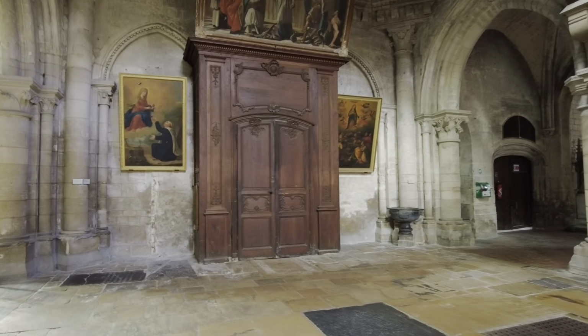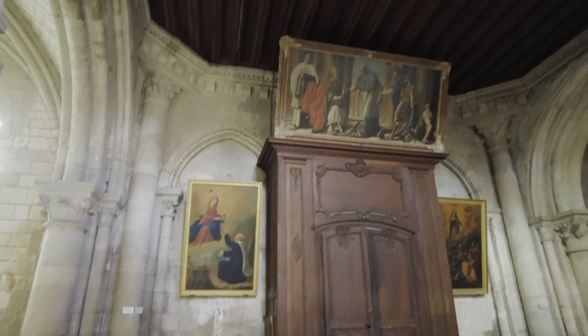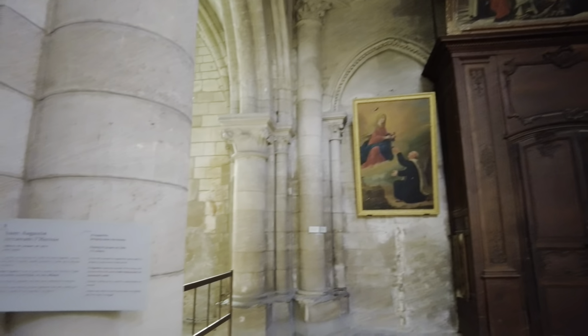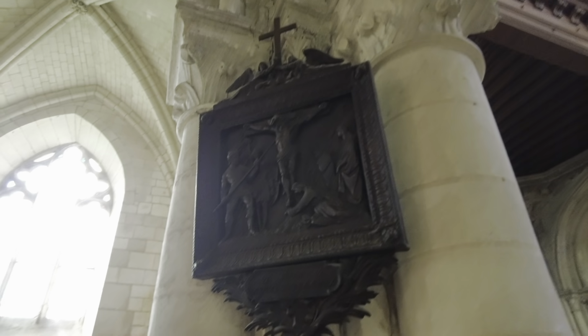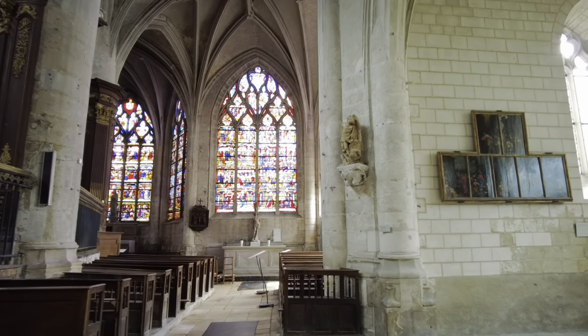What's also fantastic about this cathedral is it has amazing signage for everything. And it's very small, but you have this great signage for just about everything. I mean, just look at this. The Stations of the Cross. Might not be able to see that with this light very well. And they let you pretty much roam around wherever you want. It's very small, not a lot of people.